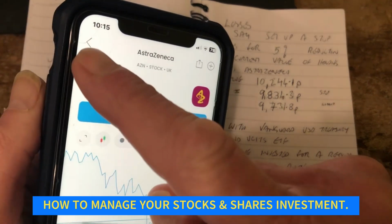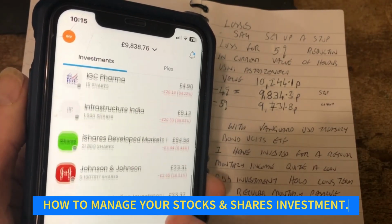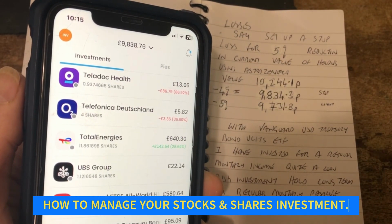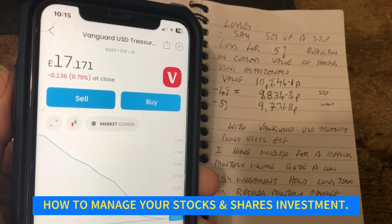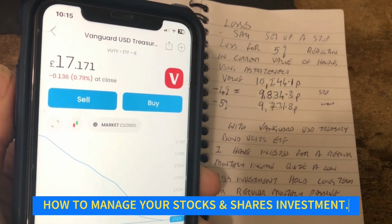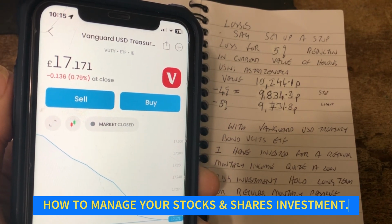Another way of managing my holding is I have an ETF, exchange traded fund, Vanguard USD Treasury Bonds, which I will show you, where they invest in a very secure investment, and that's United States loans, which are actually an investment where you're paid an interest.